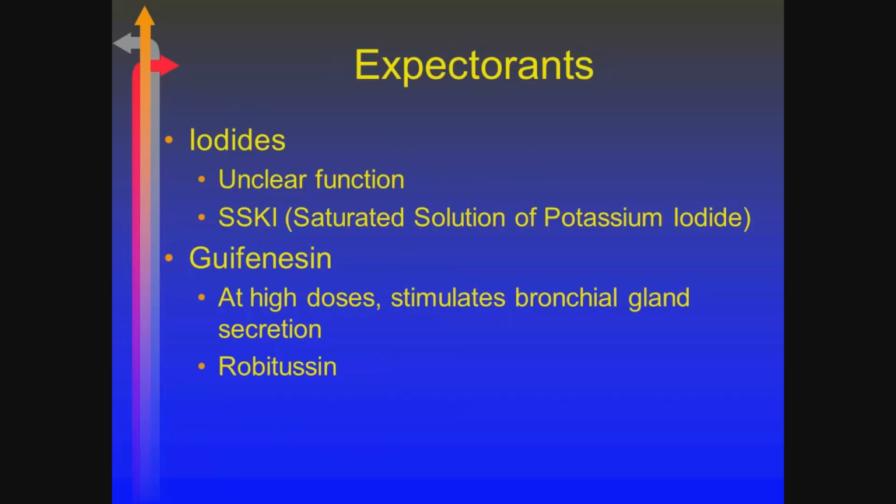Expectorants: if somebody isn't having a good cough or has a dry cough, the argument is maybe we just need to have something to stimulate that bronchial gland secretion. And SSKI, the saturated solution of potassium iodide, has been prescribed for that purpose. Guaifenesin is what you probably see in a medication like Robitussin, an expectorant that's going to promote a cough with mucus production and hopefully more expectoration.